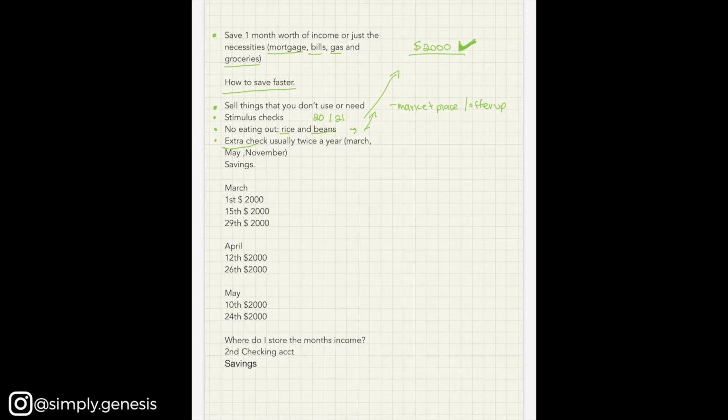Once you figure out when you're going to be getting that extra paycheck, you can just save that amount. Let's say it's $1,000 or $2,000 that you'll be getting per paycheck. Save them directly to the necessities or what you need. The last thing that you can do is use your savings. If you do have savings, you can put them into your $2,000 for your goal, and you can just pay yourself back later on. So these are a couple of things that you can do to save faster.